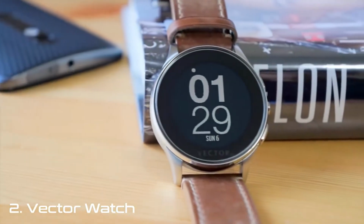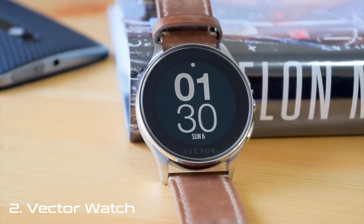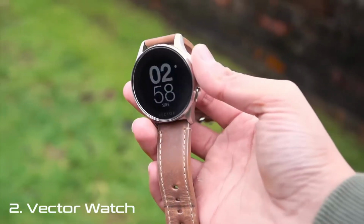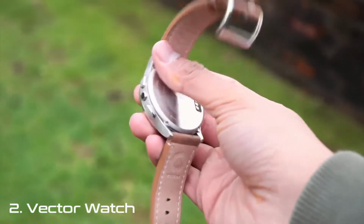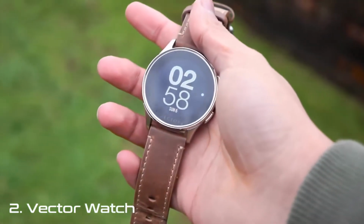Now, one important thing that I need to mention here before we get on with the review is that the smartwatch is fully compatible with Android, iOS, and Windows Phone. So whether you're rocking an iPhone, an Android phone, or even a Windows phone, the smartwatch is fully compatible with your device.